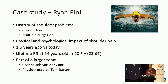All the shoulder cleanouts, joint capsule shortening, all sorts of things. And if you talk to him, he'll tell you about how painful it was at the peak of his career, and how much it was affecting him both psychologically and competitively. I started working with Ryan about 1.5 years ago. I was working with Unilateral Park, and he was one of the swimmers there.